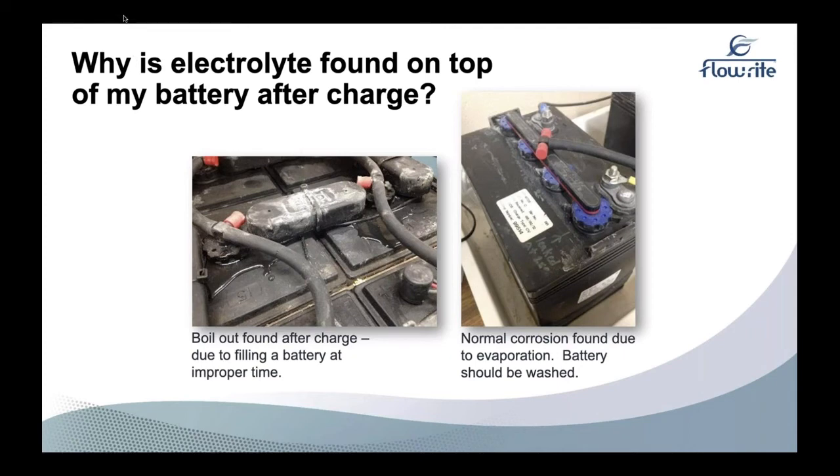If a battery is watered before it's charged, the added water is actually not the correct volume because the specific gravity of the electrolyte is different at low charge compared to full charge. So when the battery is at full charge, all that extra water is pushed out of the battery, and the result is water or electrolyte on top of the battery, as pictured on the left.